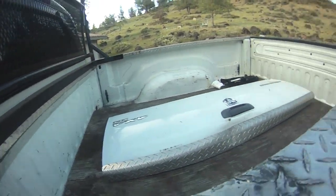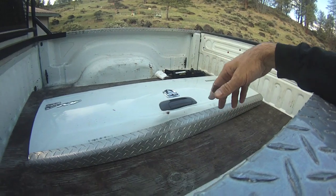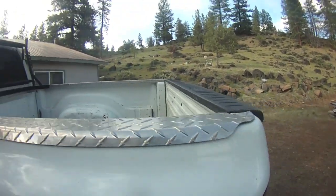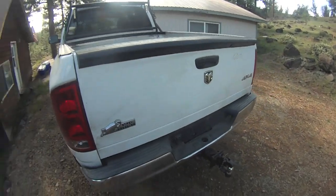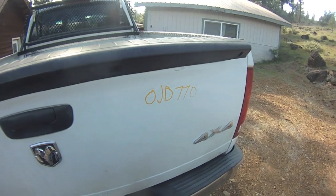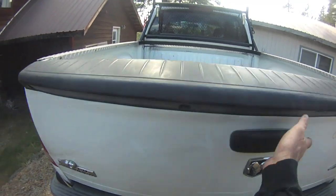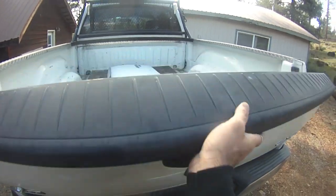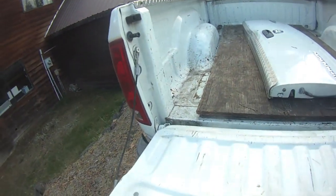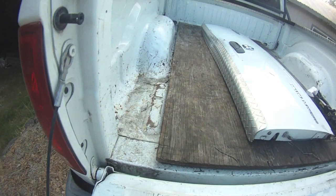Oh, I needed to get a new tailgate. I just went into town yesterday to one of the local yards, and I found a white one, which makes me happy. What doesn't make me happy is I used a paint pen to put the inventory number on there. Urgh. But it works well. I am going to put Big Horn on it. I'm going to put a little grease on the hinge. But this was the old one.